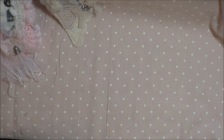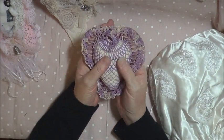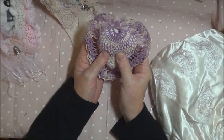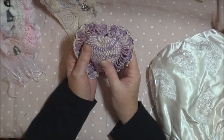And I see a book in here. Oh my goodness. But I'm going to leave that till last so I can give it all the attention that it needs. And I think I have a little pink cushion here. Look at this. Isn't that sweet? Isn't that sweet?